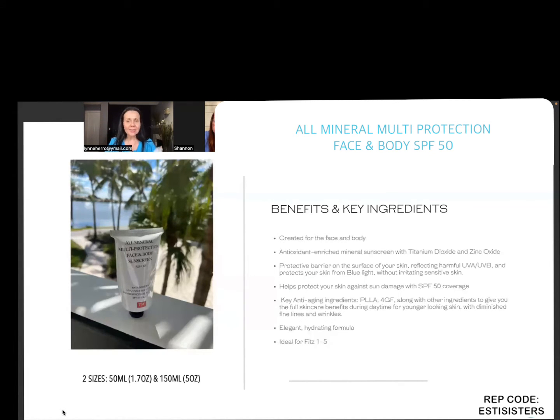So it's an antioxidant enriched mineral sunscreen with titanium dioxide and zinc oxide. Also protects against blue light, which is great. SPF 50. And then again, it has its polylactic acid, the growth factors. It has the black fermented royal jelly that we talked about earlier that also helps with stimulating new collagen, repairing the skin. And then our Damascus rose water is in here as well. And like I said, the finish is a very dewy, moisturizing, hydrating finish. We really, really love it. And again, ideal for Fitzpatrick's 1 through 5.